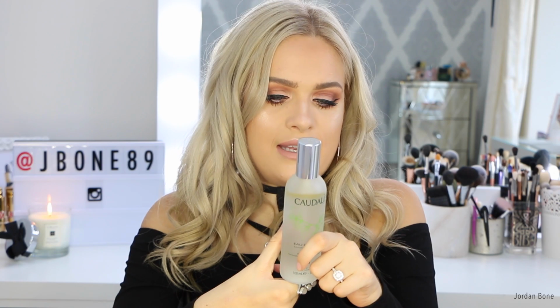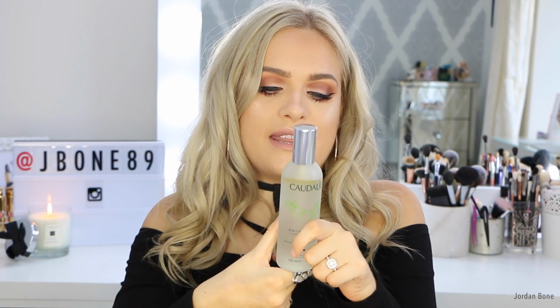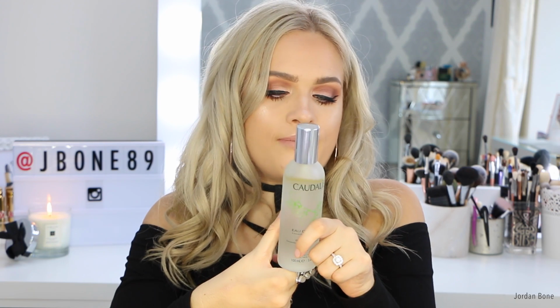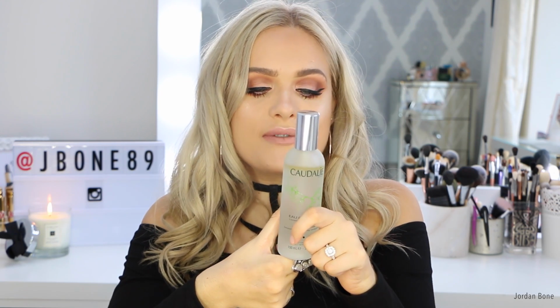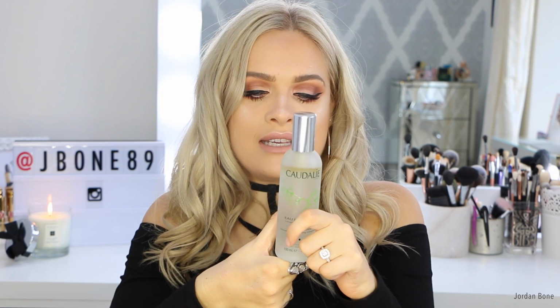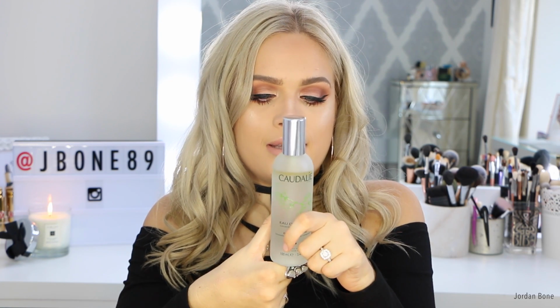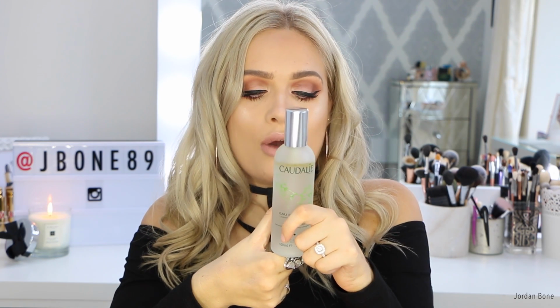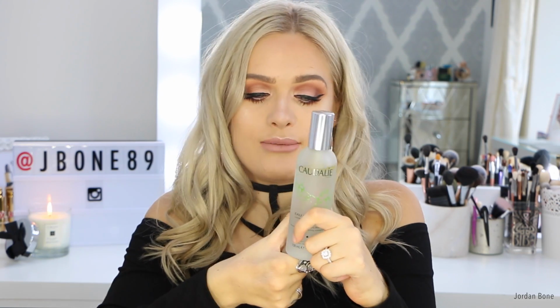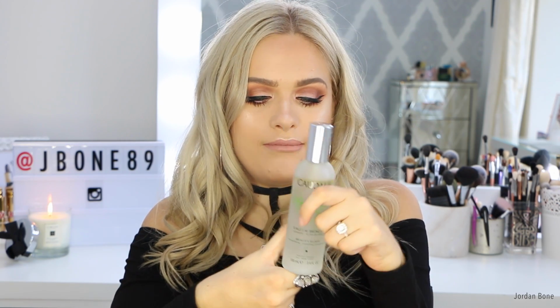Does it say anything exciting here? Inspired by the elixir of youth, used by Queen Isabel of Hungary. This skincare visibly smooths features, tightens the appearance of pores, and provides a burst of radiance to the complexion. The ingredients are grape, orange blossom, rose, organic balm, mint, and rosemary. Awesome. So yeah, I've been loving this from Caudalie.